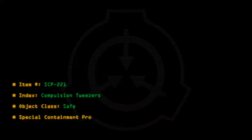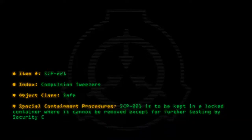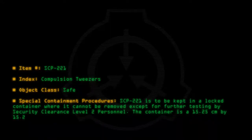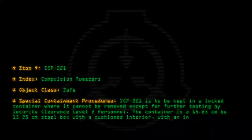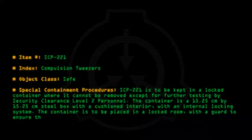Special Containment Procedures: SCP-221 is to be kept in a locked container where it cannot be removed except for further testing by Security Clearance Level 2 personnel. The container is a 15.25 cm by 15.25 cm steel box with a cushioned interior with an internal locking system. The container is to be placed in a locked room with a guard to ensure that SCP-221 is not taken.